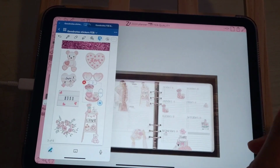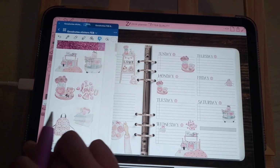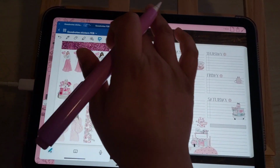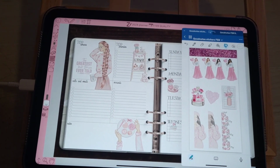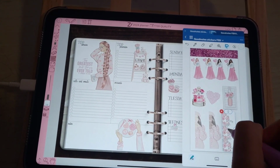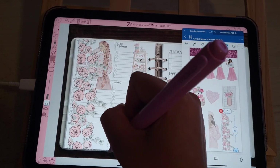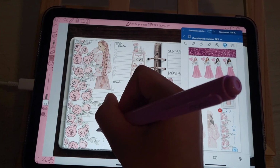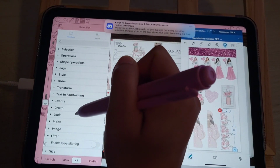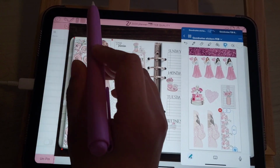And I want the bear, but I don't think it's going to fit on here, so that's fine. So now we're going to go over to the label stickers, I believe, because I don't think I can really do much of anything else over here. Ooh, I lied. Let's do the most. Let's put this here. And what we're going to do is send it all the way to the back.